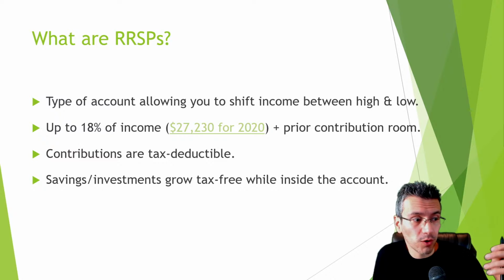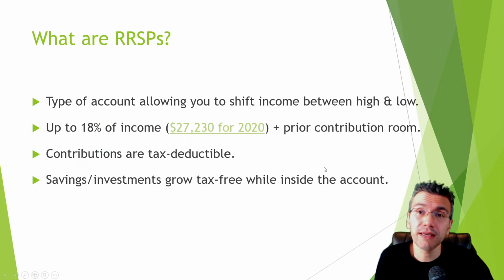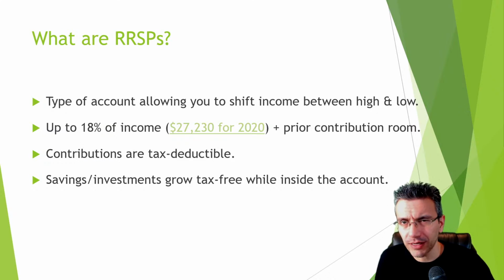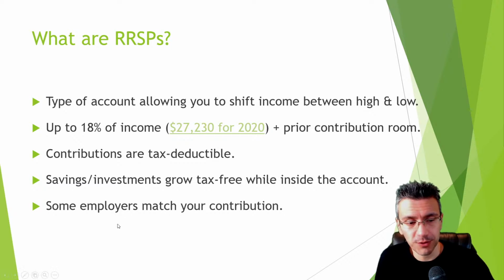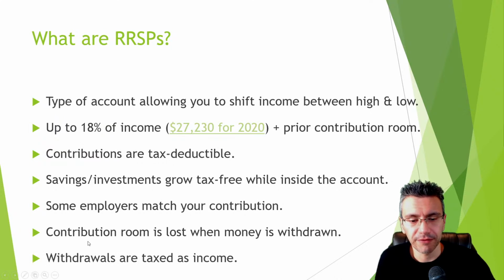that counts as a withdrawal, and that makes you lose your contribution room afterwards, with the exception of the home buyer plan and the lifelong learning plan. Again, we've discussed those in previous sessions. Some employers match your contribution when it comes to RRSPs. And contribution room is lost when money is withdrawn, as I said, with the exception of the home buyer plan and the lifelong learning plan.